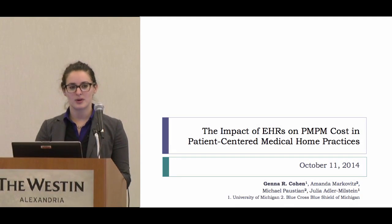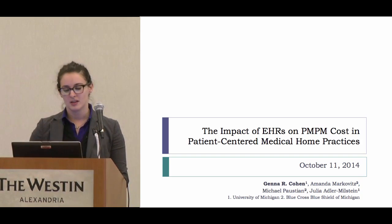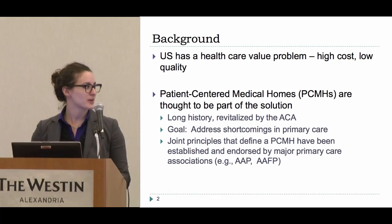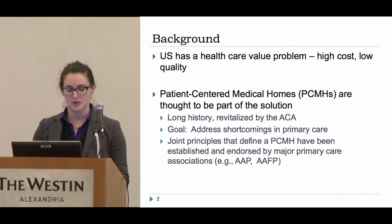I'll be presenting work that I've been doing with Julia Adler-Milstein, my advisor, and some colleagues of ours at Blue Cross Blue Shield of Michigan, looking at the effect of electronic health records on patient costs in patient-centered medical homes. So lots of use of the word patient, which I heard yesterday is a good thing. I'm really glad we had a wonderful talk this morning about some of the value problems that we have in the U.S. healthcare system, so I won't go into that.